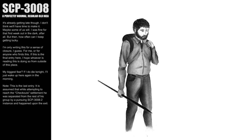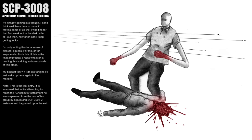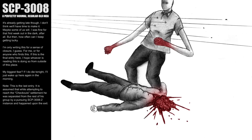I'm only writing this for a sense of closure, I guess. For me, or anyone who finds this. If this is the final entry here, I hope whoever is reading this is doing so from outside this place. My biggest fear. If I do die tonight, I'll just wake up here again in the morning. Note: this is the last entry. It is assumed that while attempting to reach the checkout settlement, he was separated from the rest of his group by a pursuing SCP-3008-2 instance and happened upon the exit.